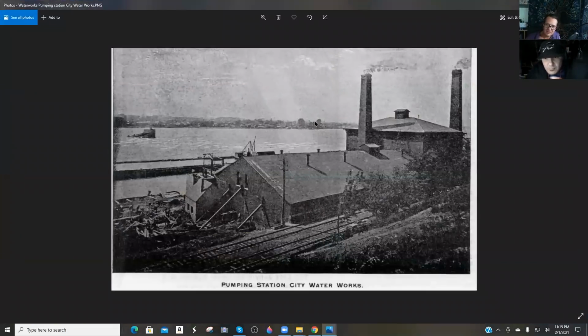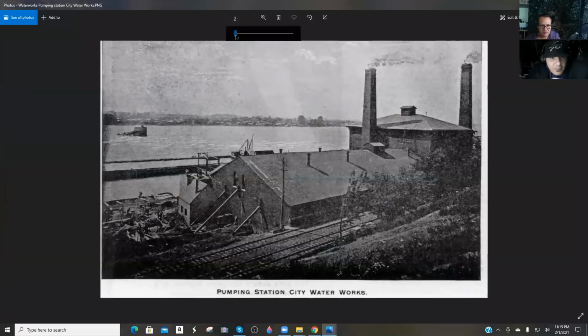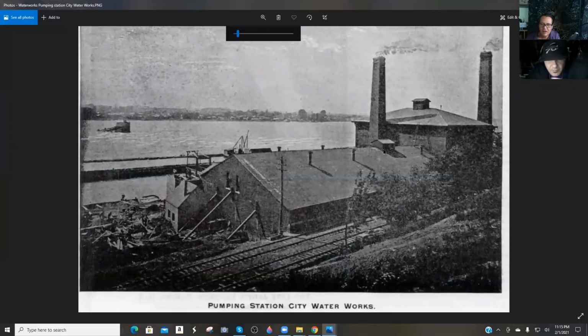Speaking of ladders, can you see this picture up? Yep, the old factory there. Yep. Oh, yeah, we can see the ladder on the roof. Yep, of course. Shout out to UAP.